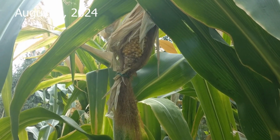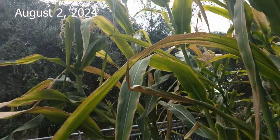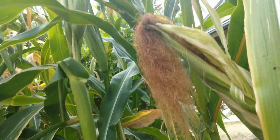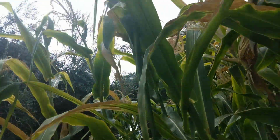Alright, we're back at the corn on August 2nd. And it looks like it's starting to go. It looks like it's through the end of its life. See the leaves turning yellow. The tassels look pretty dried up.